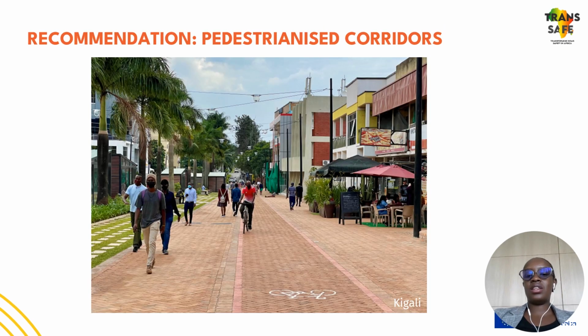Another recommendation is having pedestrianized corridors. In most urban areas, we can have corridors where the access is only for pedestrians and cyclists. This is a very good example in Rwanda. As you can see, the area where the pedestrians are walking, the footpath is at the same level with the cycle track, and this corridor keeps away motorized traffic, and they're very safe for NMT users.